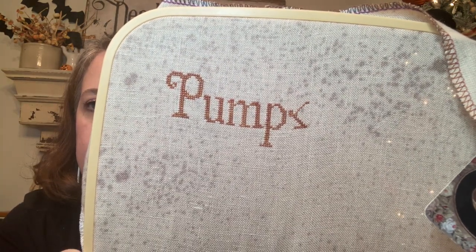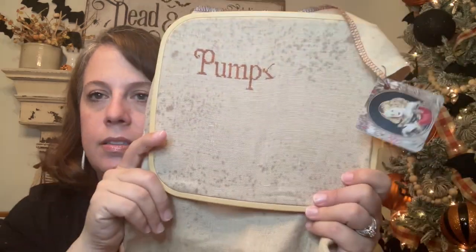Love that. And I love patterns where the lettering seems to go pretty quickly. So hopefully, I say that, but you know how things go. Hopefully I can get this done for next year. Maybe I'll have it done in November, but I definitely won't have it done to finish and display, sadly.